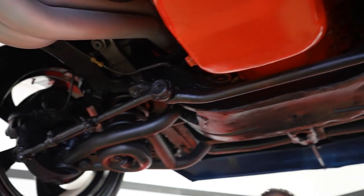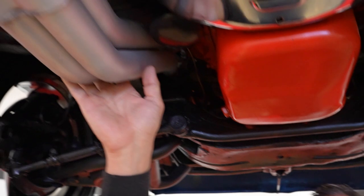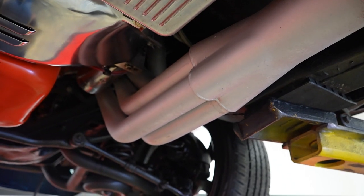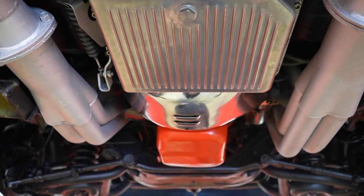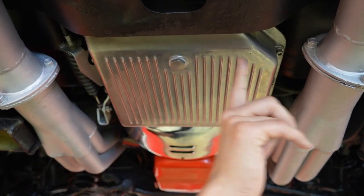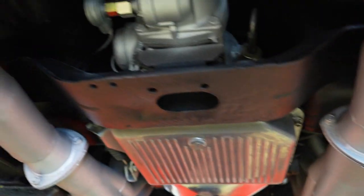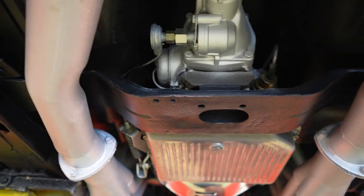Other than that, I don't have any record of the rebuild on the motor, transmission, anything like that. Dual headers on the car, both are in good shape. Later on, you will see the Flowmaster mufflers. We all know that chrome flywheel covers and chrome tranny pans add horsepower to the car. This one has both. The transmission pan gasket and tranny pan bolts are nice and dry, you can see, because it's easily visible. The cross member supporting the transmission is in good shape.